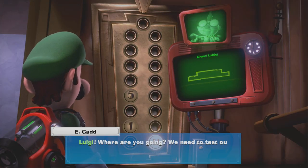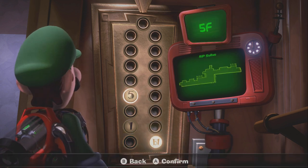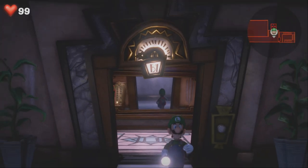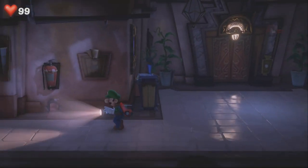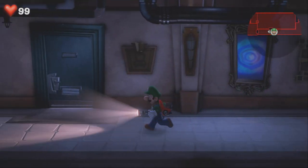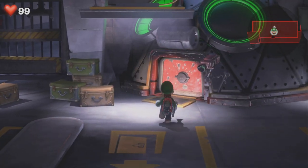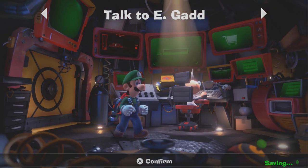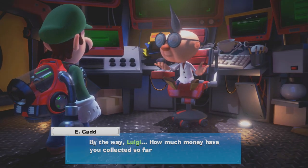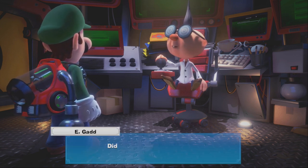Luigi, where are you going? We need to test out the VB's communication system. Go ahead and open the VB with the plus button and select Gadd Hotline. By the way, Luigi, how much money have you collected so far? I hope you'll be able to line your pockets while we're here. Hee hee hee.